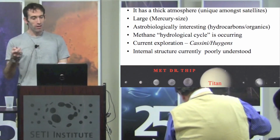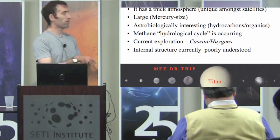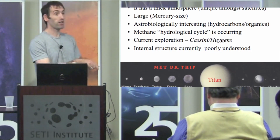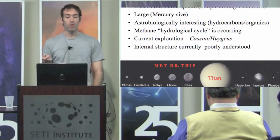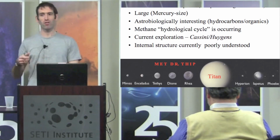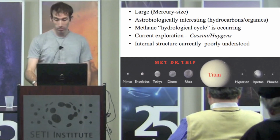One of the reasons that Titan is exciting is that the Cassini spacecraft is currently whizzing around the Saturn system looking at Titan, and Huygens was this little probe that actually landed on the surface of Titan. One of the things that I'm going to argue, though, is that even though we know quite a lot about the surface, its internal structure is currently very poorly understood, and that's what I'm going to try and address in this talk.